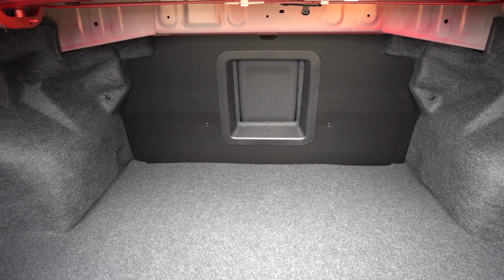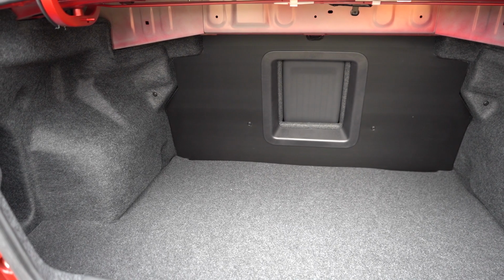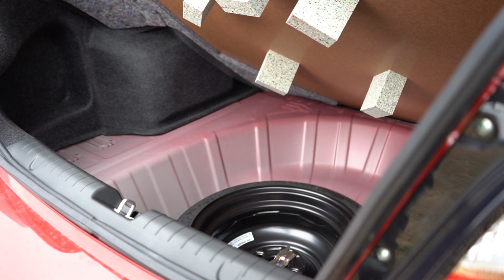So there's a little bit. If you have a smaller, narrow object, you could just put it through the pass-through if you needed to. But there is a cargo light back there, and if you were to lift up underneath of that cargo floor, you are going to find a spare tire.